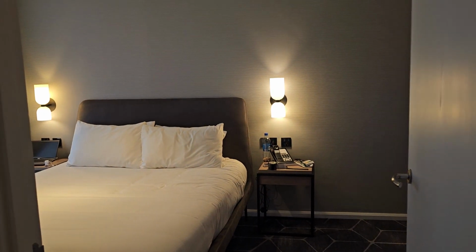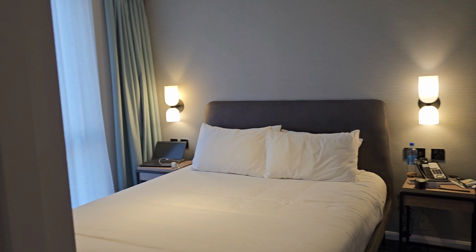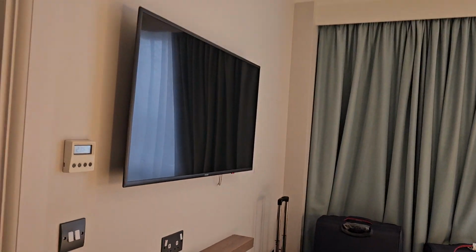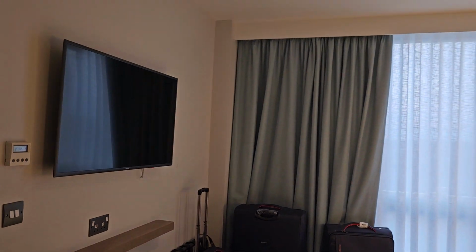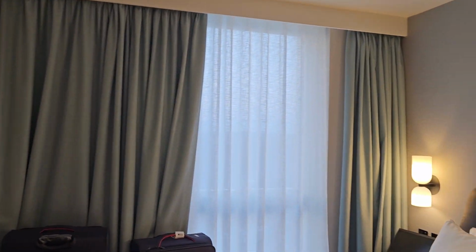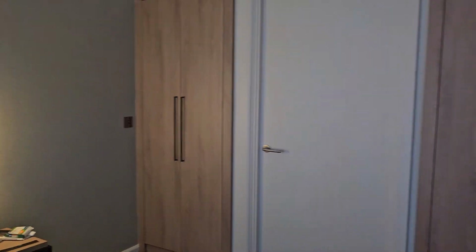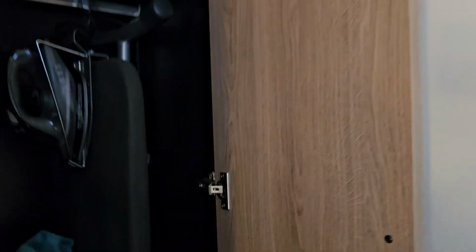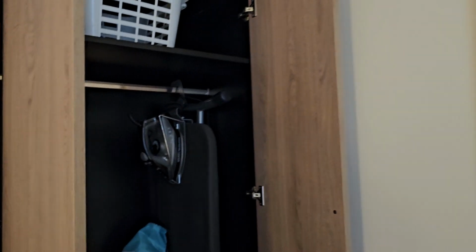Ta-da. So this is what the bedroom looks like. Ta-da. Bedroom also has a television. Ta-da. It's a beautiful place, enough space to put whatever you plan to put. There's two wardrobes. Comes with the iron table, the iron sets.